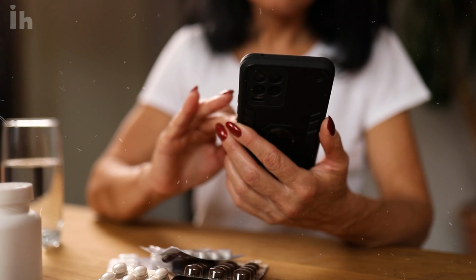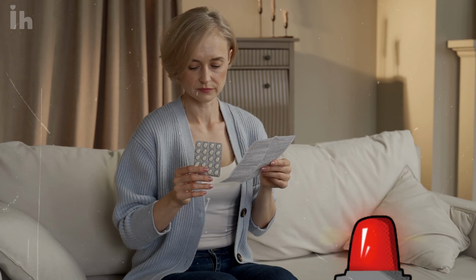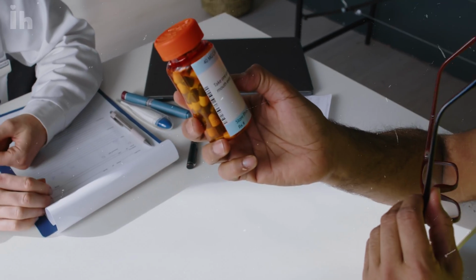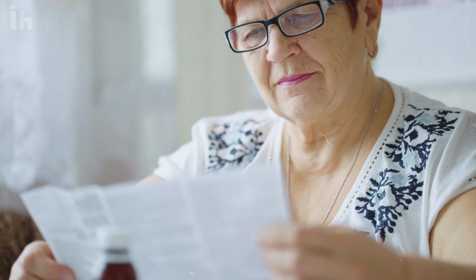For now, the best approach is awareness and communication. Be aware of what you're taking and why. Communicate openly with your healthcare providers, and stay informed about new developments in medical research. In the end, your health is your responsibility. Doctors, pharmacists, and other healthcare providers are there to help, but you are your own best advocate. By staying informed and engaged, you can help ensure that the medications you take are helping, not harming your heart health.